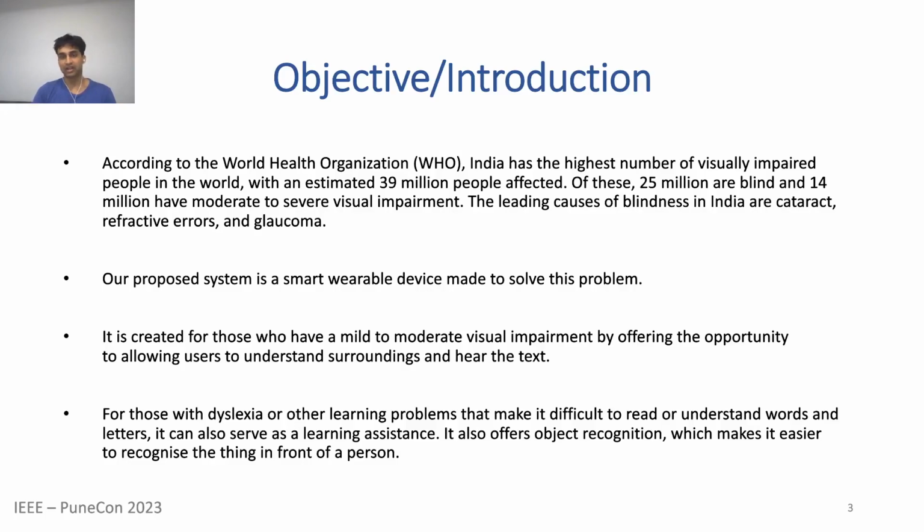Objective: India has the highest number of blind people in the world. There are around 39 million people affected. 25 million people are blind, and some of them have moderate or severe visual impairment. The leading causes of blindness are cataract, refractive error, and some kinds of diseases.